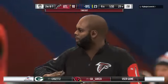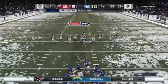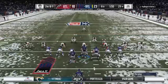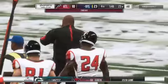Down to a knee here. The defense still with a couple of timeouts. We'll see if they want to use them. And now we're going to get a timeout defensively. So another stop. 1:50 left in the football game. And they'll indeed take a knee.